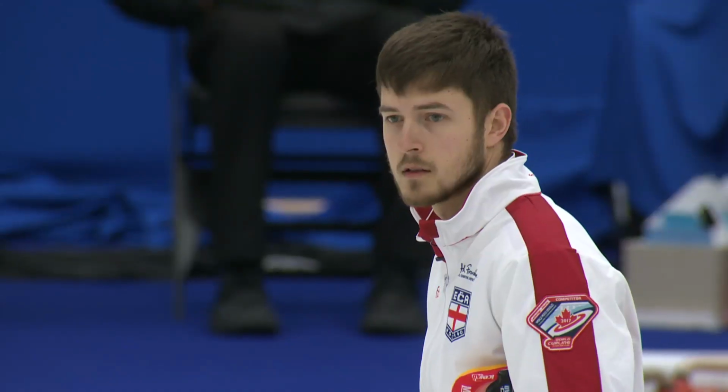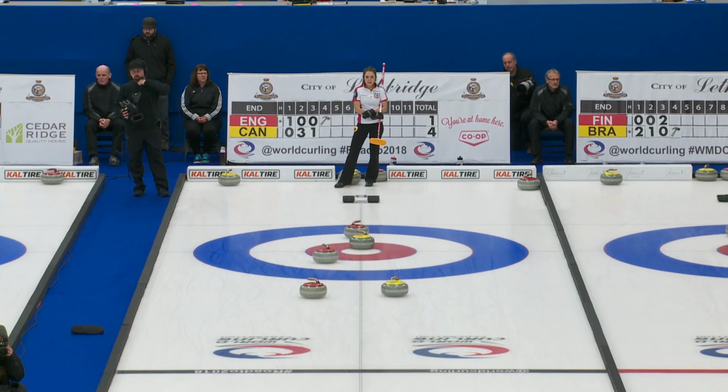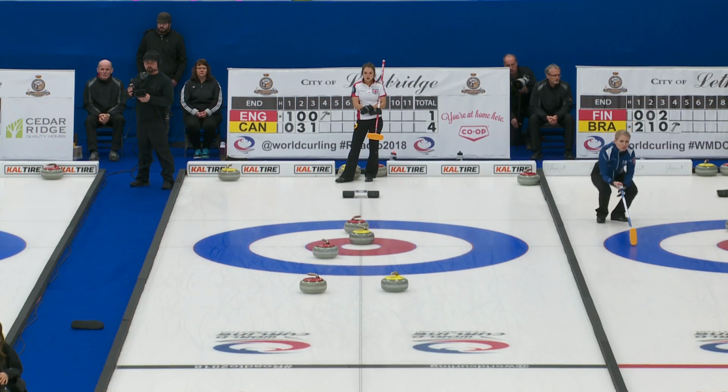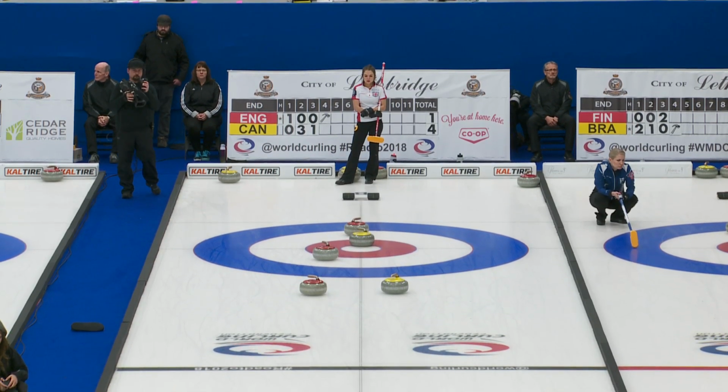Don't mind the guard. Three guards splitting the center line. I don't think they can run this red and stick it. So just three guards, split the line. Same weight, Reed. If in doubt, throw the guard.